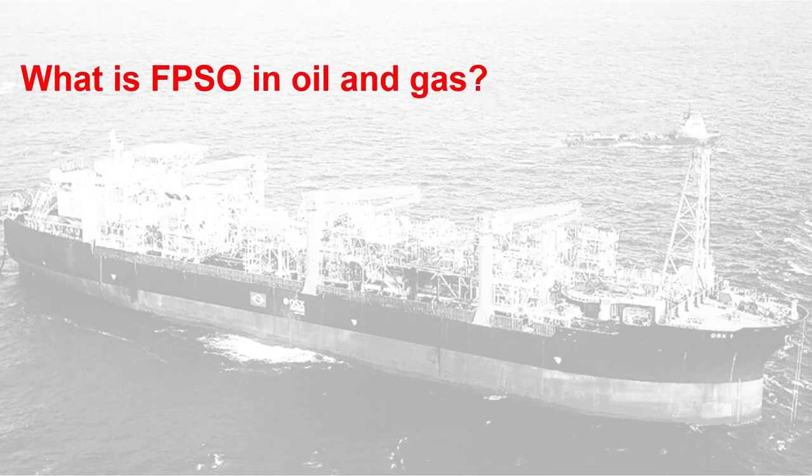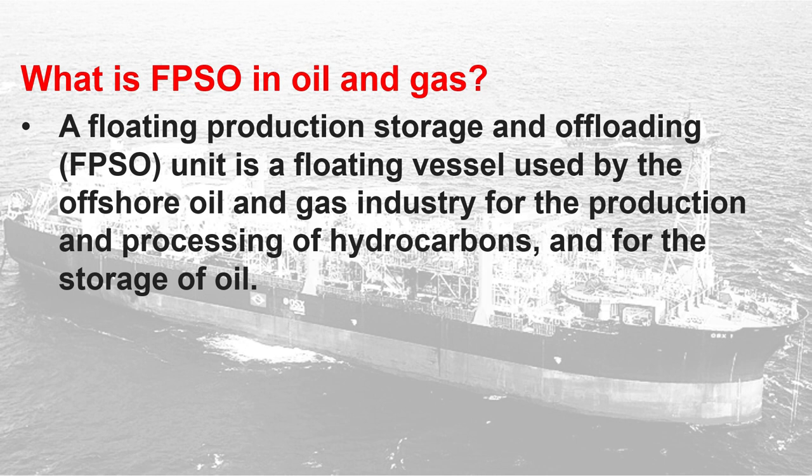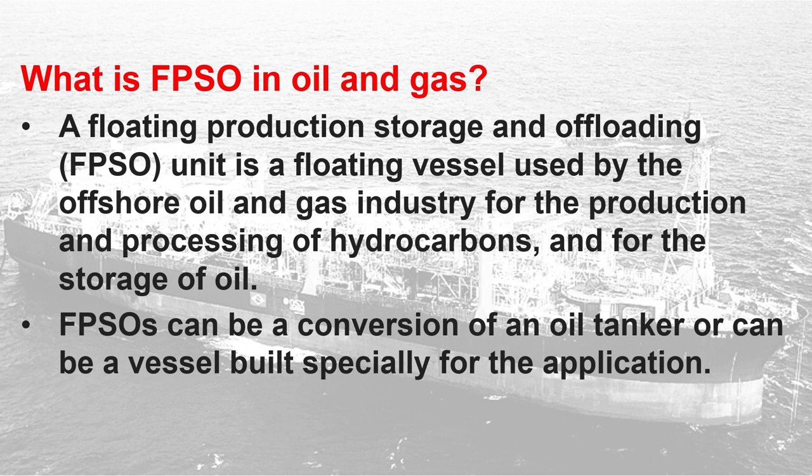What is FPSO in oil and gas? A floating production, storage and offloading unit is a floating vessel used by the offshore oil and gas industry for the production and processing of hydrocarbons and for the storage of oil. FPSOs can be a conversion of an oil tanker or can be a vessel built specially for the application.